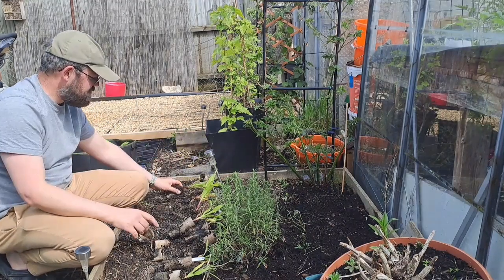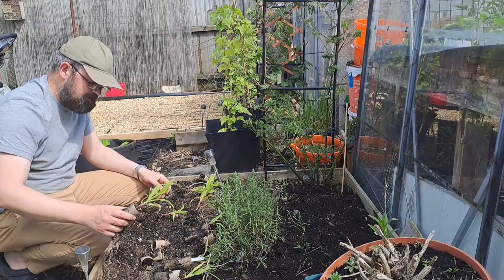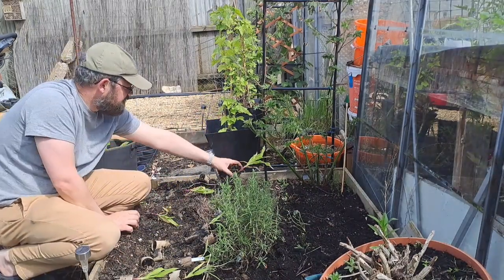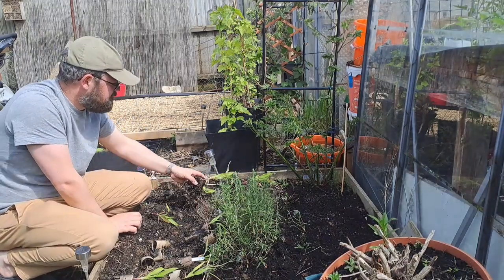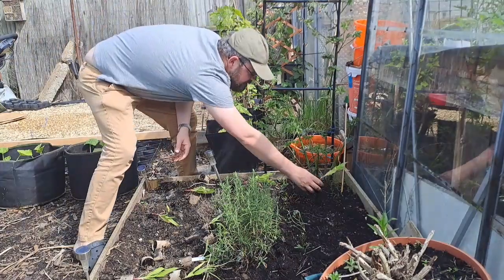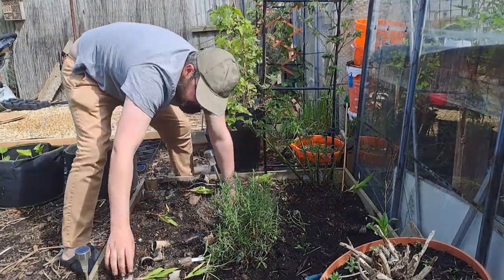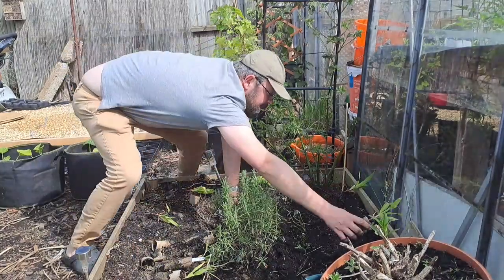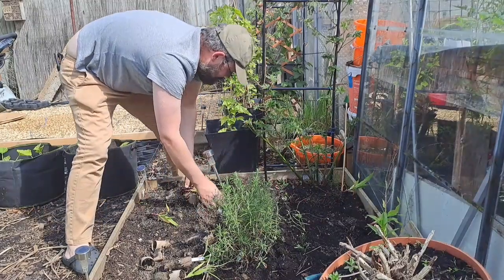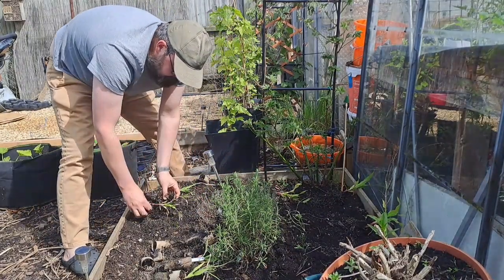So let's get spacing them out then. Now ideally, what I'd like is to have 3 rows of 3. We'll see whether that's actually possible with the amount that I've got. I'll try and do this without standing in front of the camera. The larger ones probably at the back, so they can be getting their sunlight straight away. Smaller ones at the front.